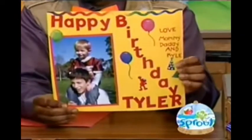This card opens up to reveal the magic. Happy birthday, Elmo!